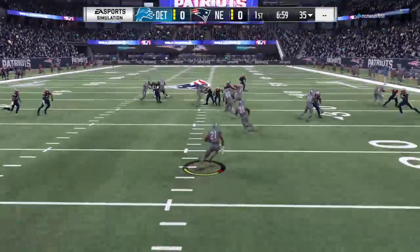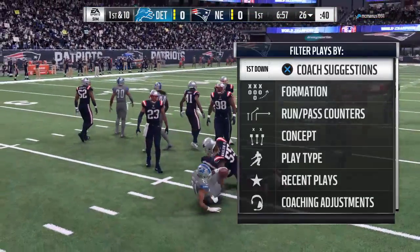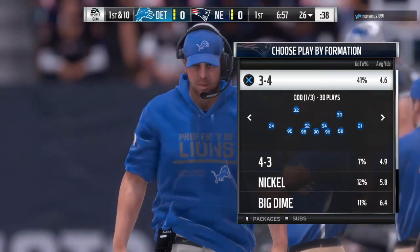On the return, here comes Amir Abdullah. And he'll get it up to about the 26-yard line, just across the 25.